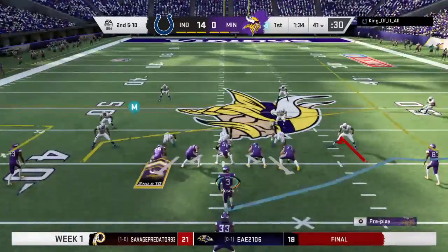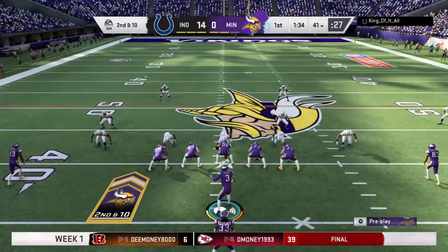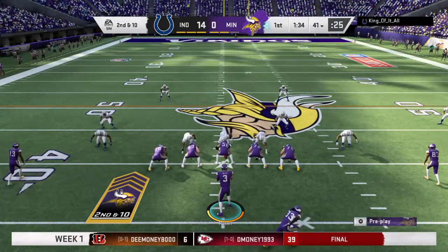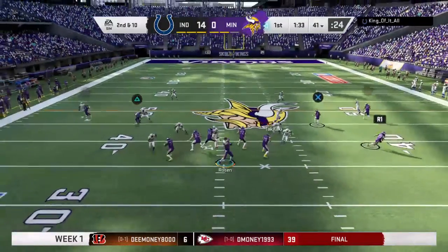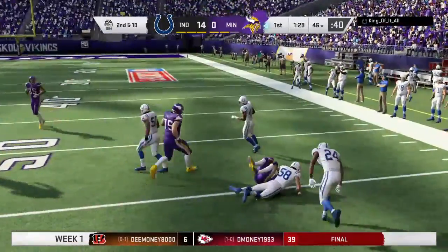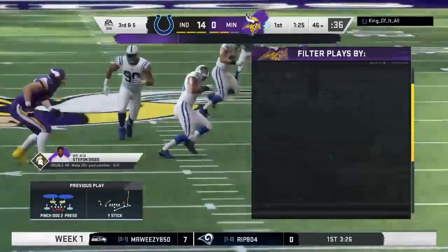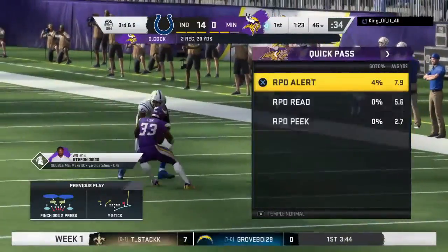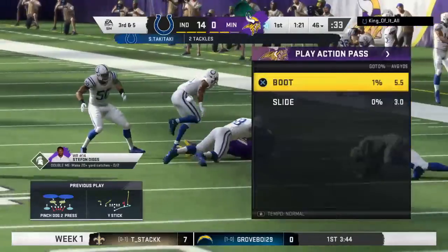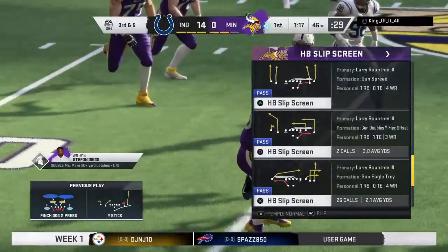Here now is 2nd and 10, again from the 41. Now Rosen. That'll be complete to Cook. 5 yards on the pickup, and they're going to face a 3rd down. Everyone's got to be able to catch the football. Doesn't matter what position you play, but if you're on offense, be aware a ball may come your way.